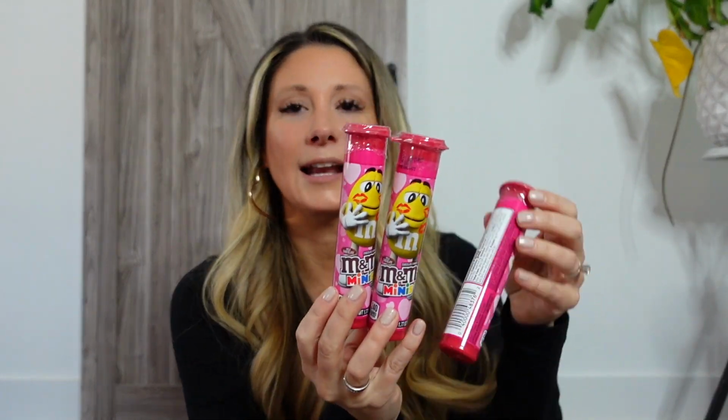More M&Ms. I didn't realize I double dipped the M&Ms. So I got these little minis, and I got a third one. This is for my son, he's 2. So he kind of got the shaft on Valentine's Day because he doesn't get as much as everybody else. So he's not even going to have a bag, he'll just have a little pile, and this will be one of his items.